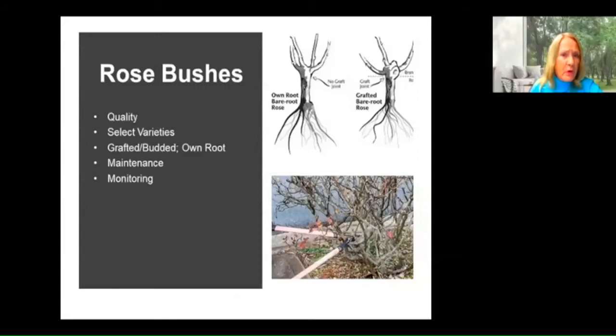So you kind of get two roses for one, but you don't want the bottom rose growing in your garden. The rose bush on the left is an own root rose bush. What does that mean? It was grown on its own roots.